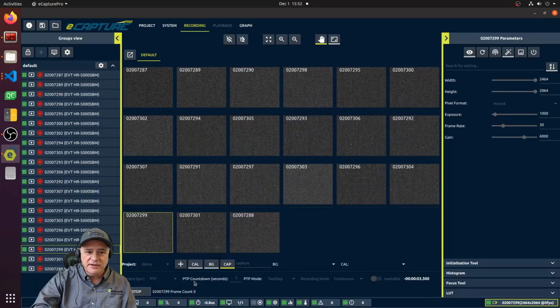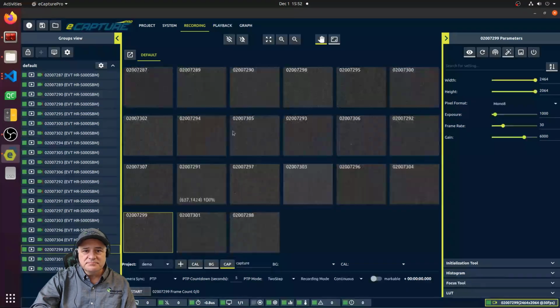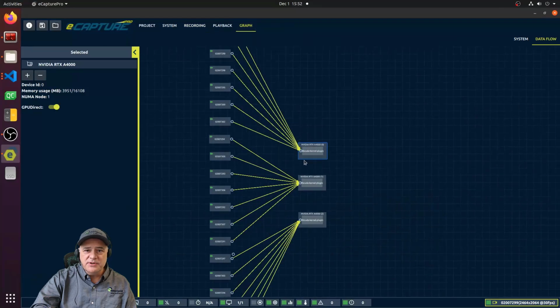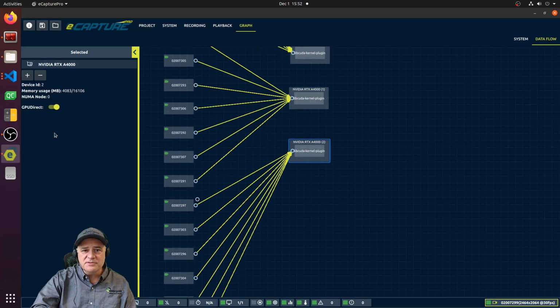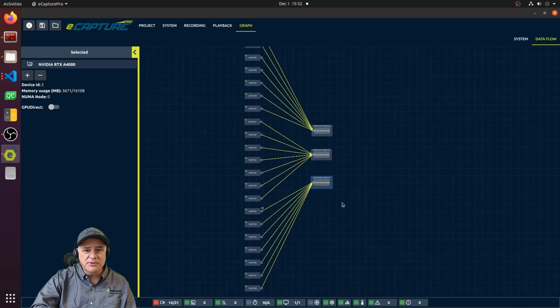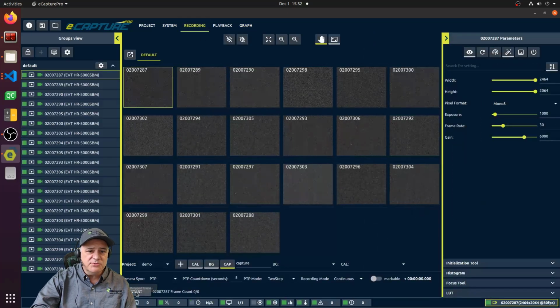And we run the plugin again. Again, we show how to configure this without GPU Direct. We note that without GPU Direct, regardless of high-performance memory transfers, we are utilizing 2 times the system memory bandwidth, so definitely GPU Direct is preferred.